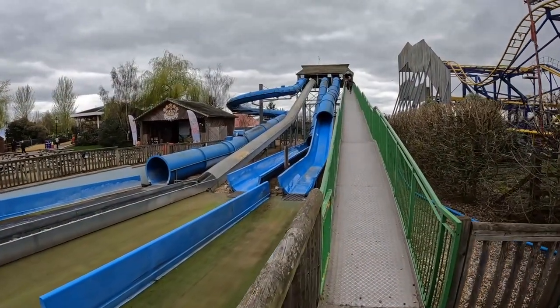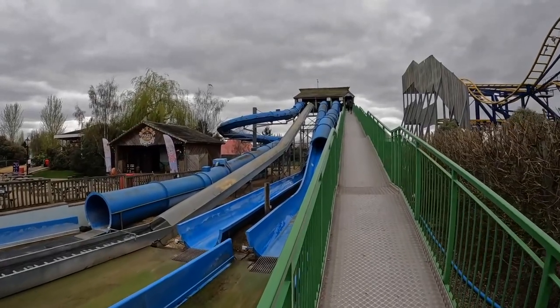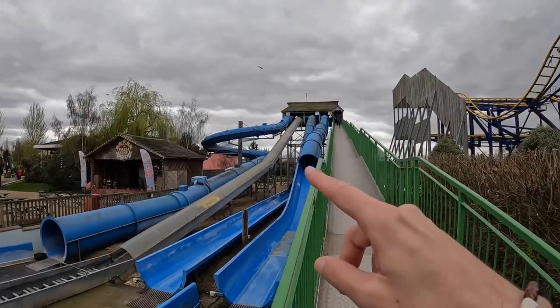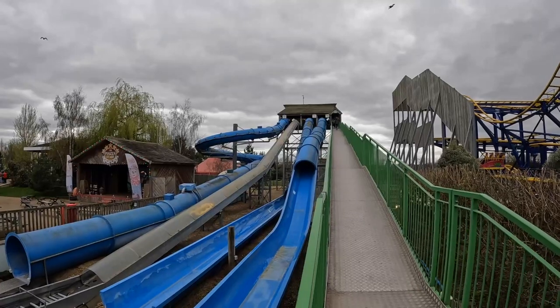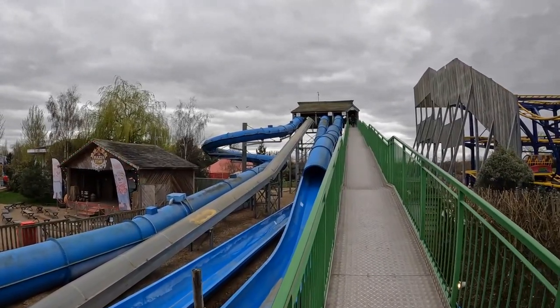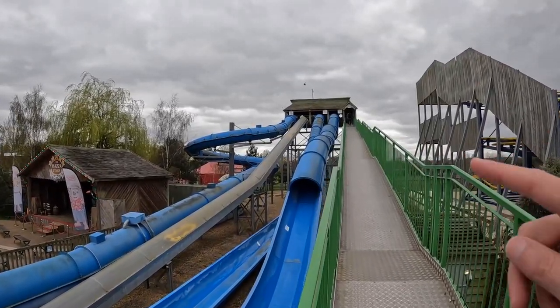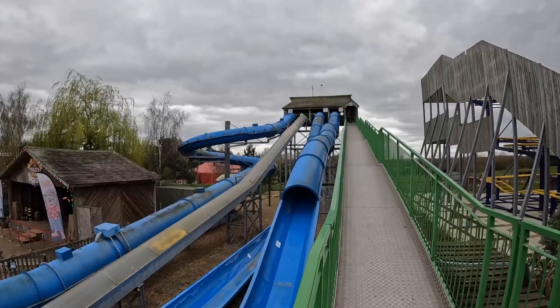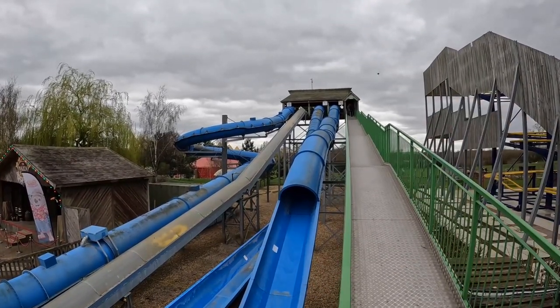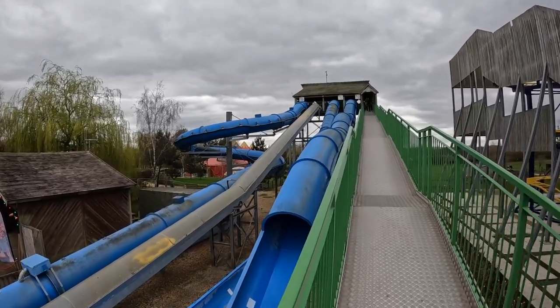And from one water ride to another then, this is Vortex. And here we have three slides to choose from: Viper, Vertigo, and Venom. Now, unfortunately, Viper, the one with a little bit of a helix in it, is actually closed. So we only have Vertigo and Venom to choose from. I'm going to be going for Vertigo, as it seems to have a much steeper drop as opposed to this double down here on Venom. So we're going to give that a go, see how it rides, see how wet we get. This should be a good one.